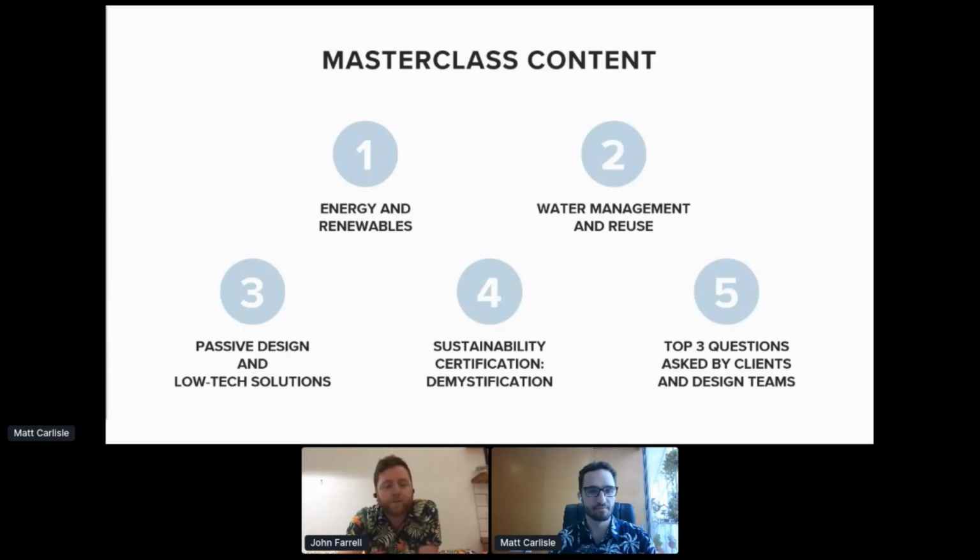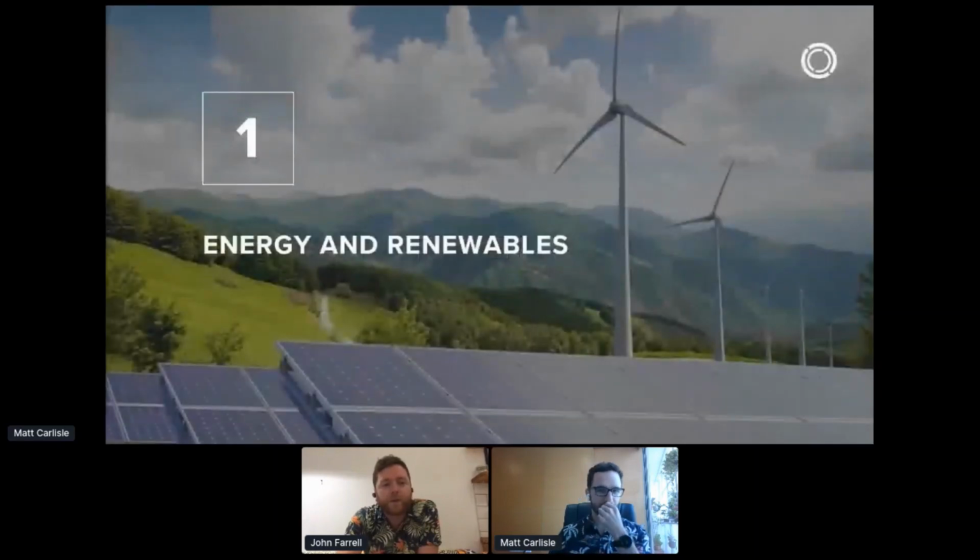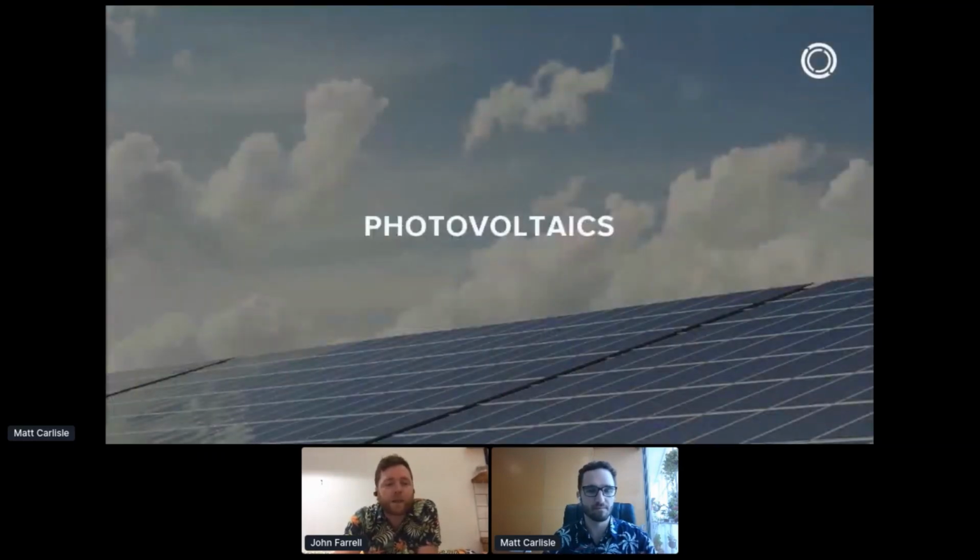if we've got time. So looking at energy and renewables, the first technology which everybody's probably familiar with today is photovoltaics. Photovoltaics are still the #1 renewable technology for hotels and resorts. They're the #1 technology for guests. It's what guests want. It's what they expect to see if they're staying in an eco or sustainable resort.